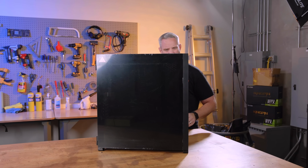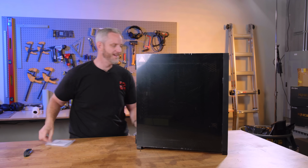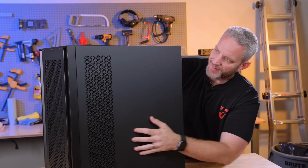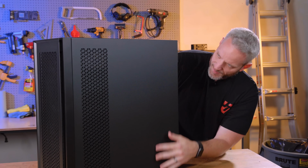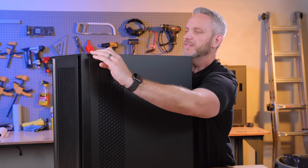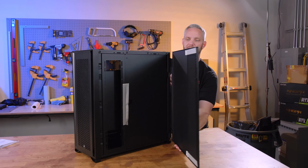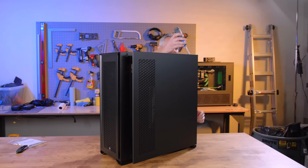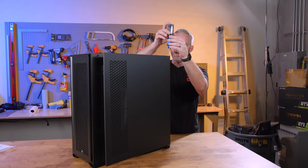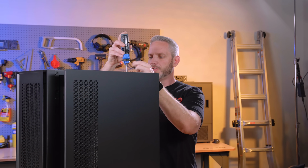Ooh, I feel like the black, the texture is really nice on the, well, that's glass on that side, but powder coated finish. You can see it's got a nice, real nice even kind of a dusting effect to it, if you will. This is on a swivel door. So this kind of carries over from the 5000D. Door opens up. It's got a captive screw on the back so that you don't accidentally pop off your side doors.